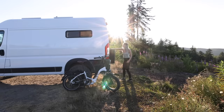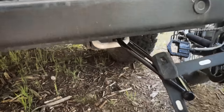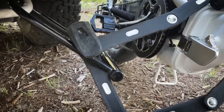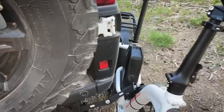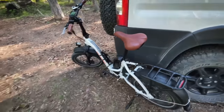When I roll up to a campsite, I take it out and unfold it and lock it up behind the van. So I got a U-lock that connects to the van down here, and then I have this lock here. So it's locked up pretty good, it's accessible, and gives me a lot more space inside the van.